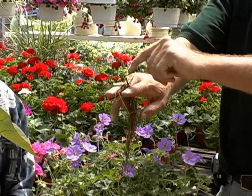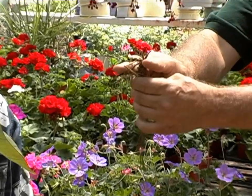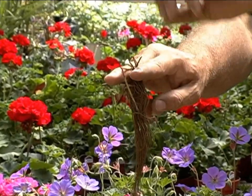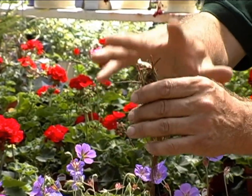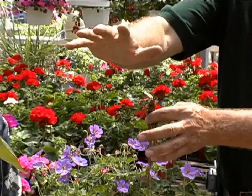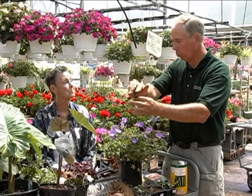Probably by about the middle of July, you're going to get what they call suckers coming out that will reach out and root in. By the end of August, early September, you're going to have a nice bed of green strawberry plants that next year you're going to get about a quart of berries for every one of these plants that you put in now.